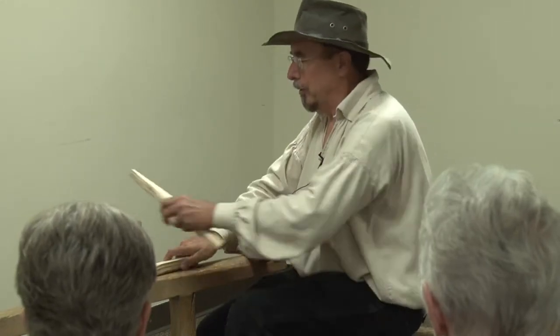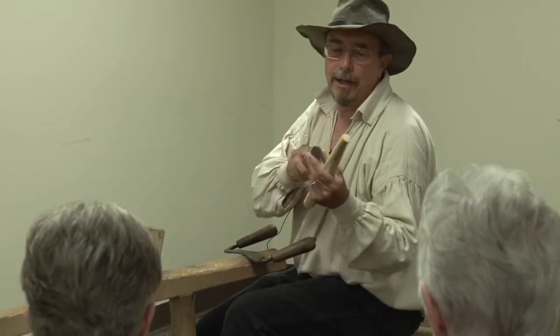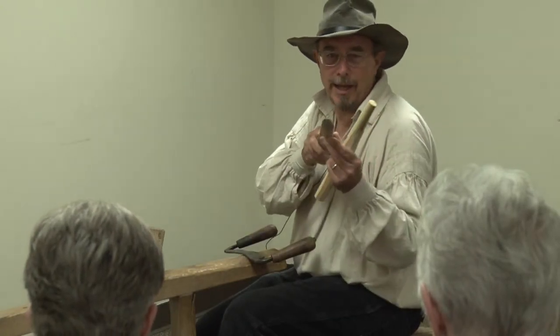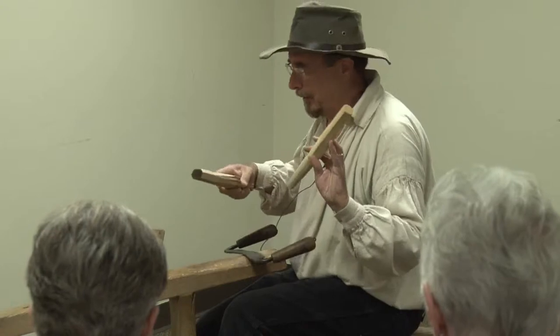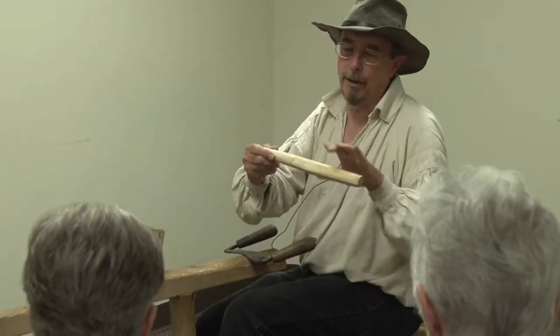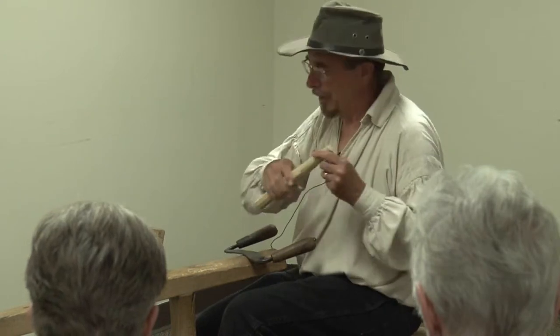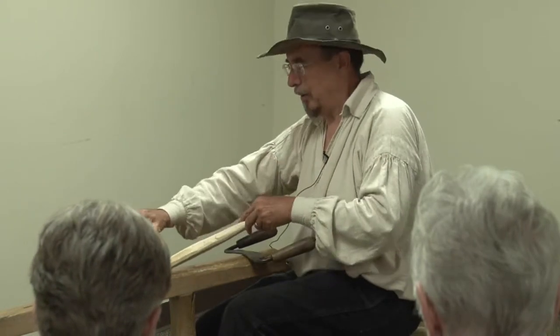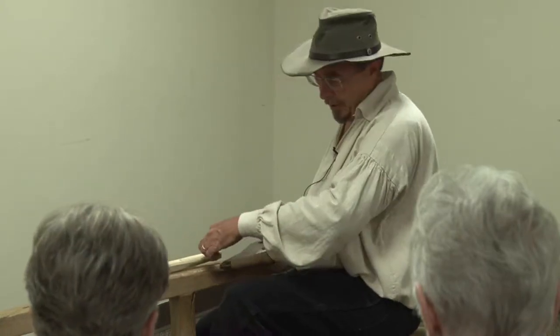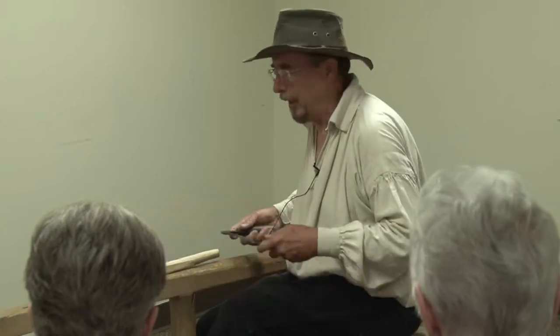So what you would do is you would take your square peg, knock the corners off so that you had an octagon. You would then take the octagon piece, okay, all the way up through, and you would start tapering it down, all with the draw shave. And this is a nice job for a kid.